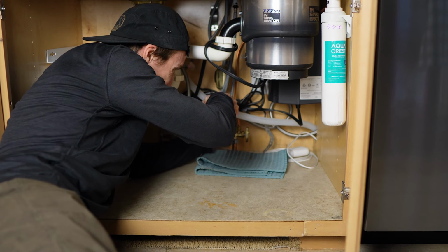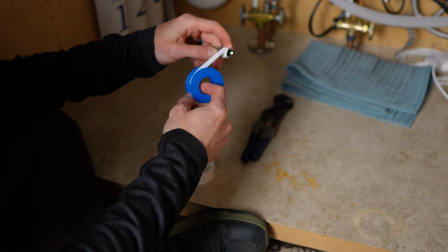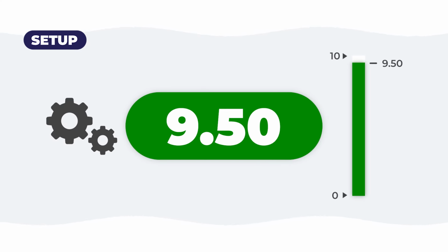Installing this unit was much quicker and easier than an RO system. It took us less than 15 minutes total, including a 5-minute flush of the filters, which gave it a score of 9.5 for its easy setup. Maintenance is equally straightforward, and while there are no built-in filter change reminders, all 3 filters have the same lifespan and can be replaced at the same time.